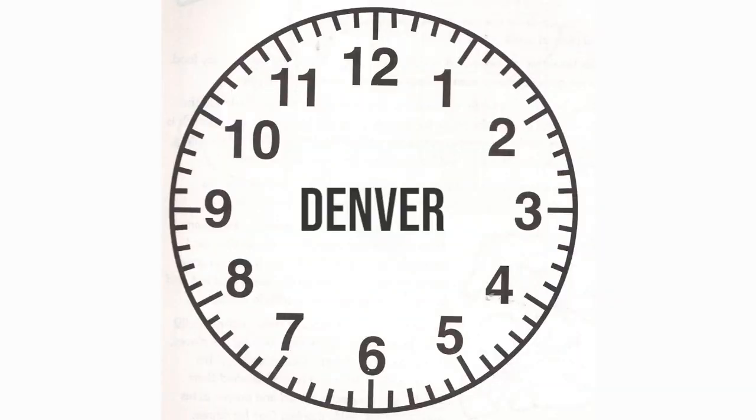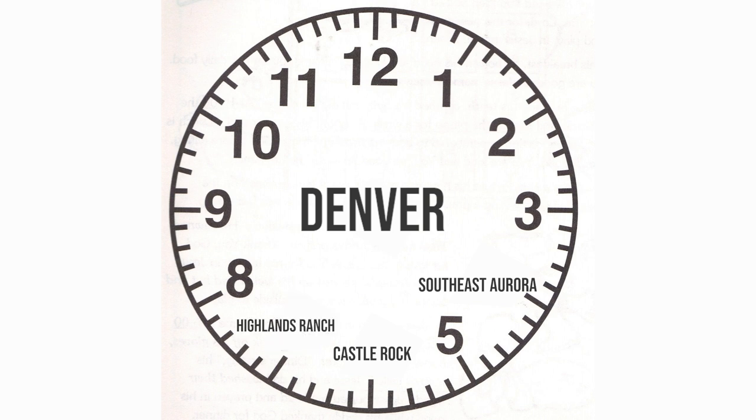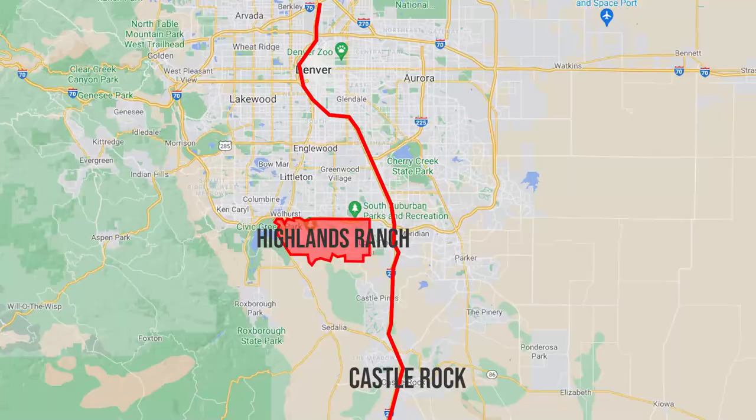And if you need a little more orientation, if Colorado was a clock and Denver was the center of the clock where the little dials are connected, directly 6 o'clock would be Castle Rock, a little further down. Southeast Aurora would be that 4 o'clock spot. Highlands Ranch would be more like that 7 o'clock spot, if that speaks to you. And I-25 cuts right through Castle Rock, so it would go right below that 6 o'clock setting.